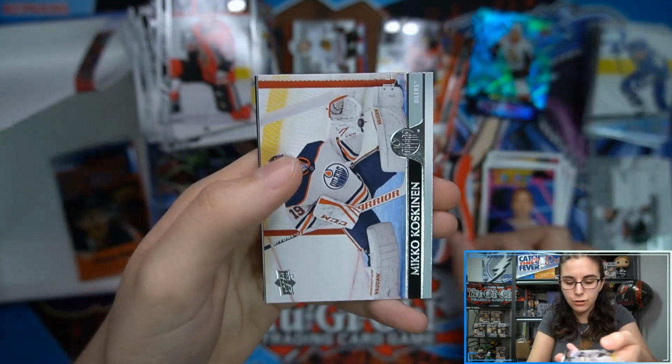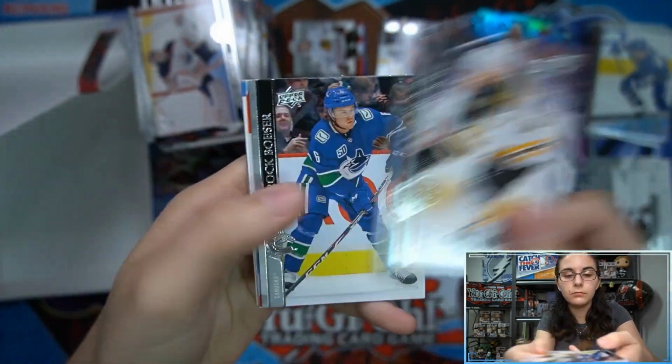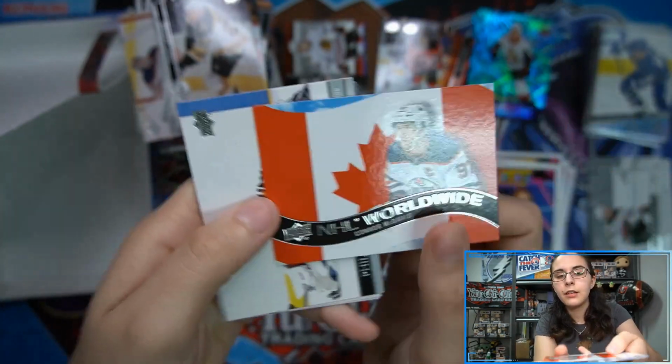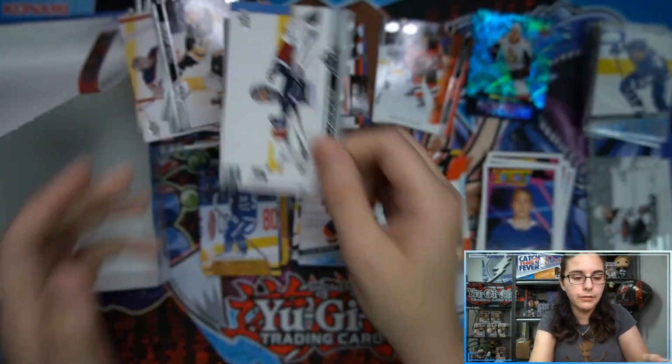There's your worldwide Patrick Kane. And the last pack here for Joshua. We have another worldwide insert, and it is Connor McDavid. Starting off this opening by staring at Connor McDavid's face on the box and finishing it off here by looking at his NHL worldwide insert.